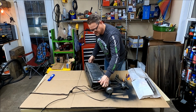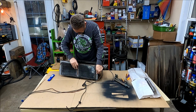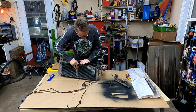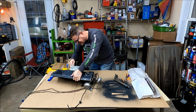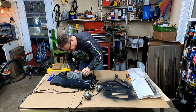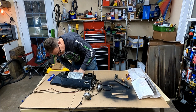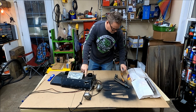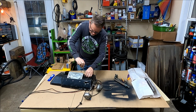Actually, this is the old one, so I don't have to finesse too much. Let's see. What am I doing wrong here? Well, I can already tell. Okay. That's the door mechanism. That all should come. Oh, no, that's not connected. That's connected. And so I got to take out these two here as well.